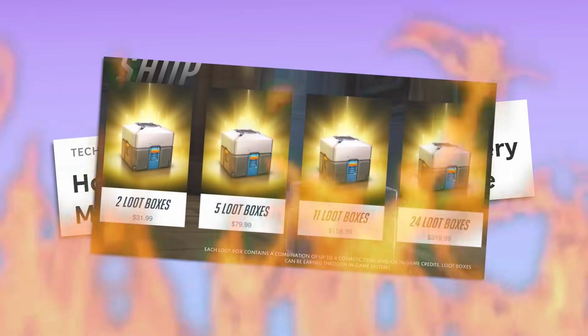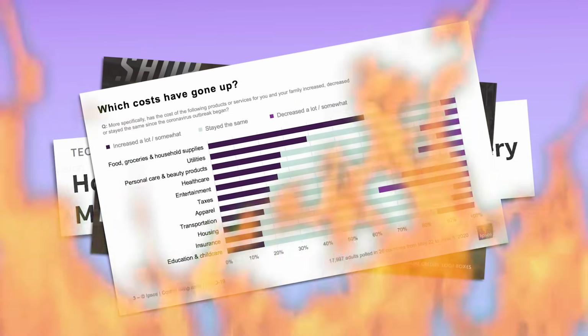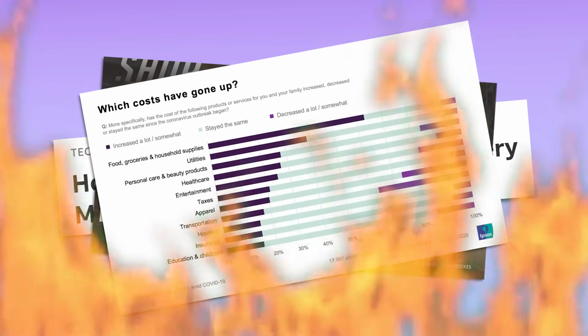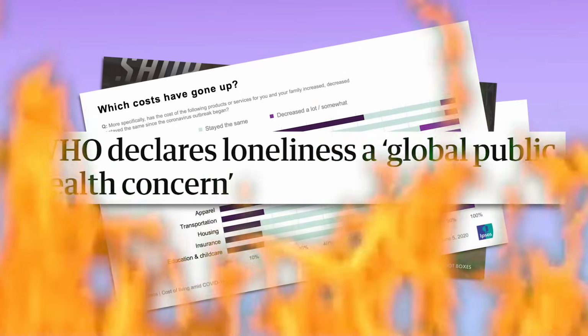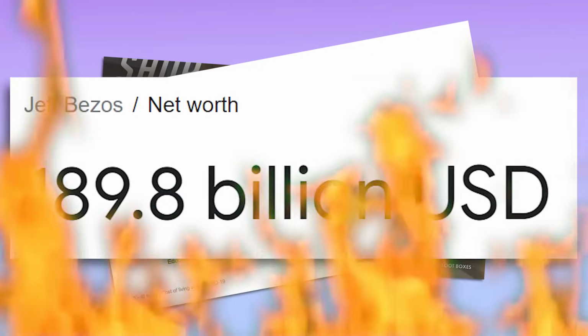Mobile games are predatory gambling machines for kids. The cost of living is going up and no one can afford anything anymore. The government refuses to act, there is a loneliness epidemic, and while everyday people suffer, CEOs and tech giants get obscenely rich off of that suffering.